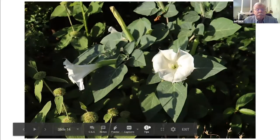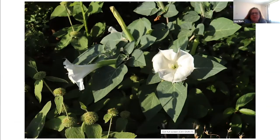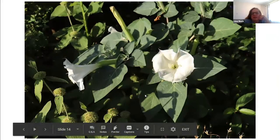And this is another favorite of shade plant. It's a datura. It's also called angel trumpet and moonflower. And I think those are so pretty. Yeah. Mm-hmm.